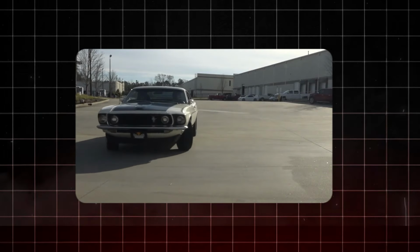On a personal note, the 1969 Boss Mustang has to be one of the best-looking classic Mustangs out there. It may be a controversial opinion, especially with competition from the likes of the GT350 and the Notchback GT, but the Boss 302's sleek, aggressive design and track-inspired performance make it a standout in every way.